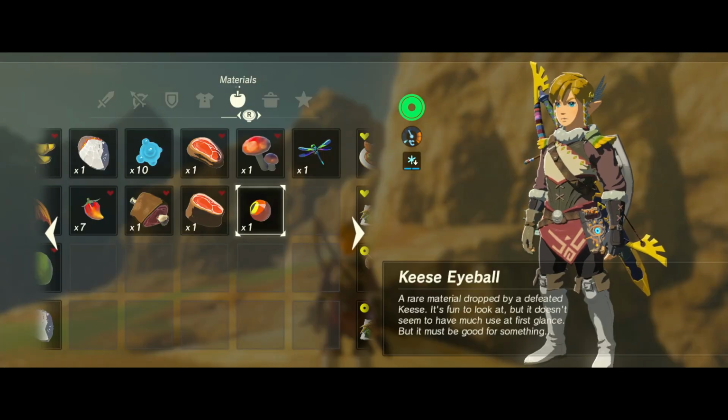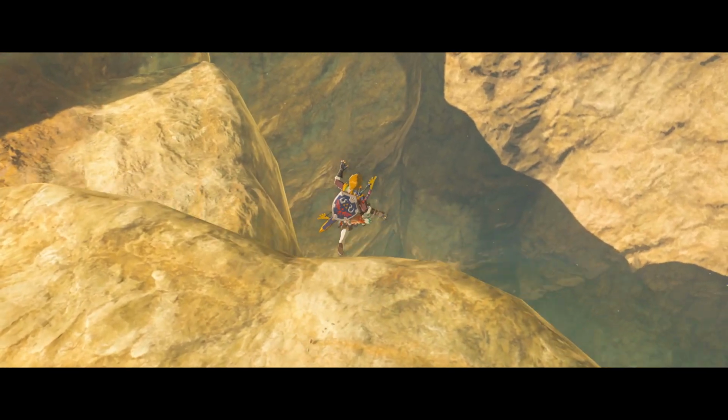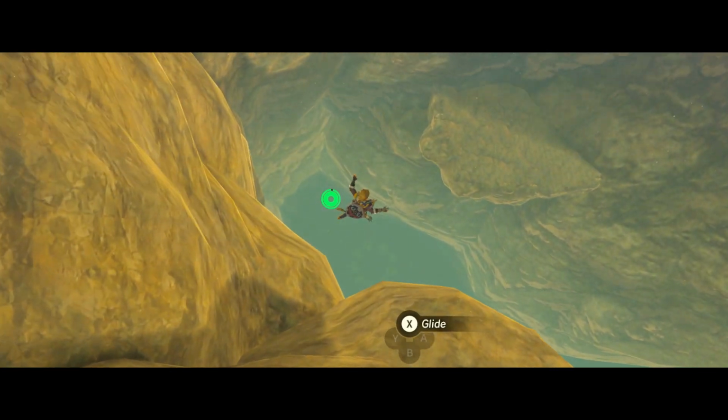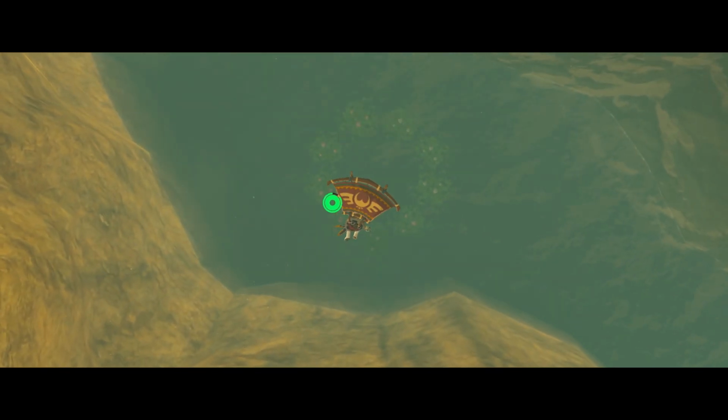But I looked at the Keese eyeball item description, and it says, doesn't really look like much, but it must be good for something. Now, most people said, yeah, that probably means that you can turn it in for Mon at Kilton, the guy that collects monster parts, and that makes sense.